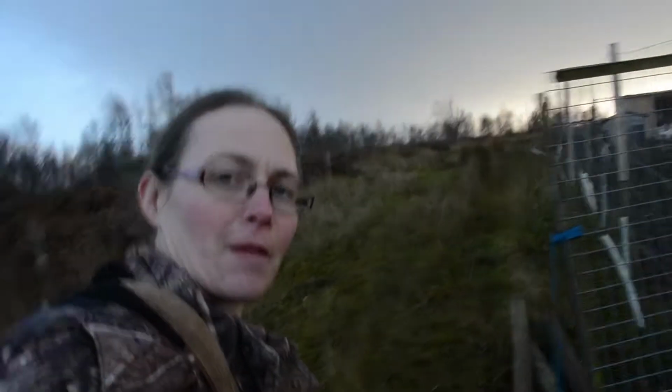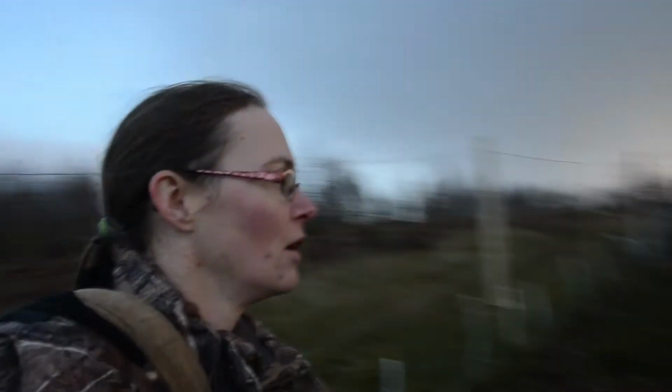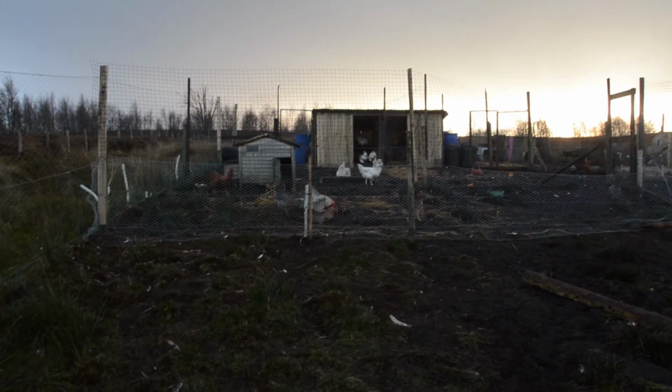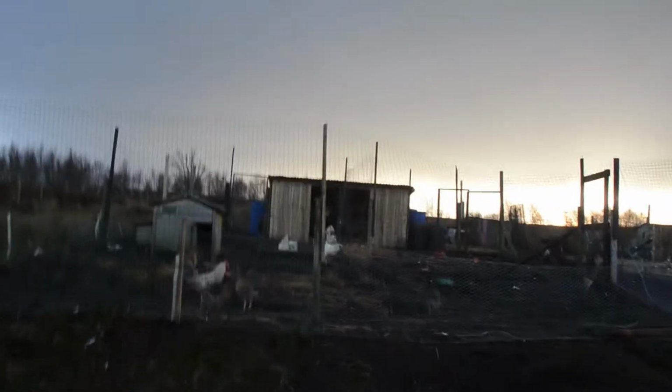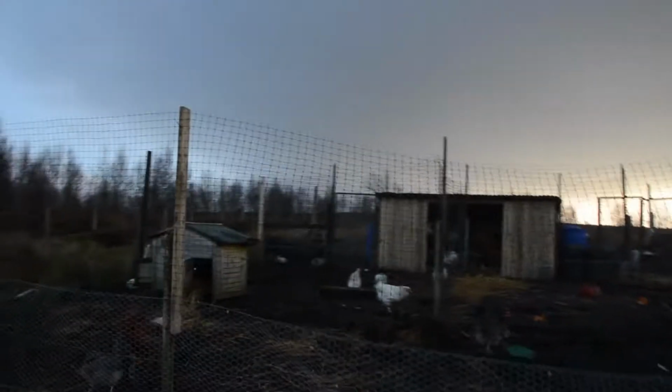We're up here. We've got some more posts and some pallet boards. We've done a bit of work up here since the last plot tour, and we've made another pen. So there's three pens, and the chickens are divided into their breeding groups. We've got the Ixworths, we've got the Welsummers.